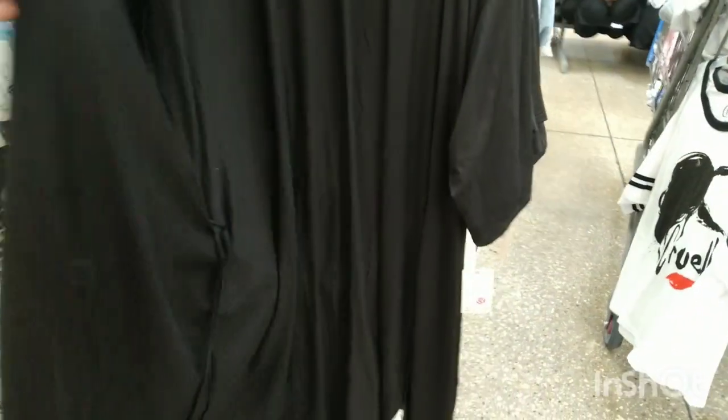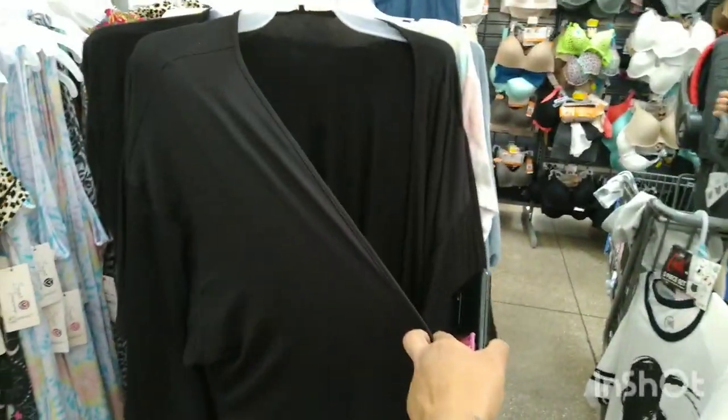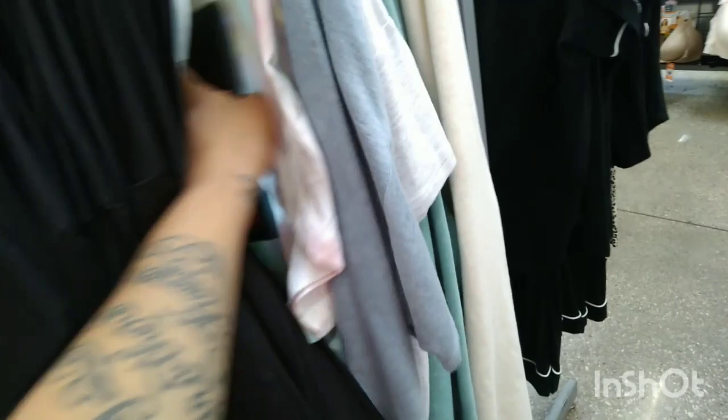But they also have like robes right here. These are $7, these robes. And they have some of these. Let me show you.